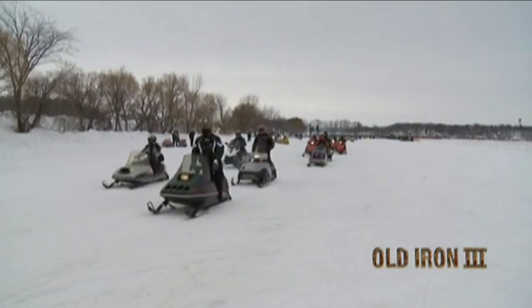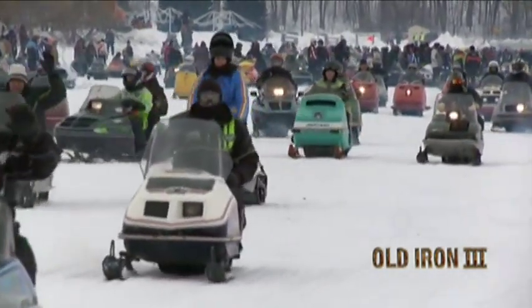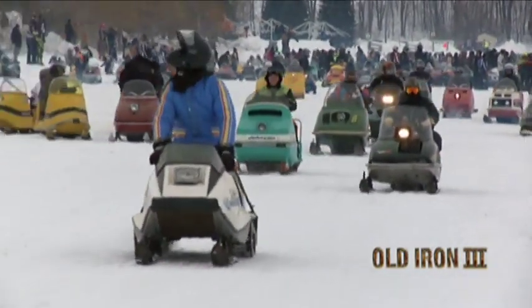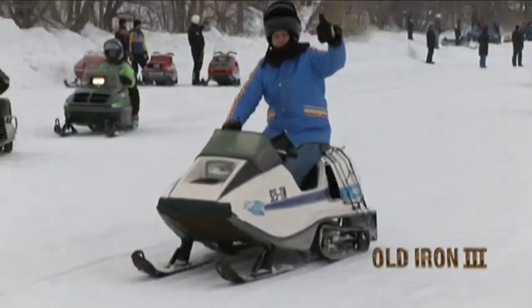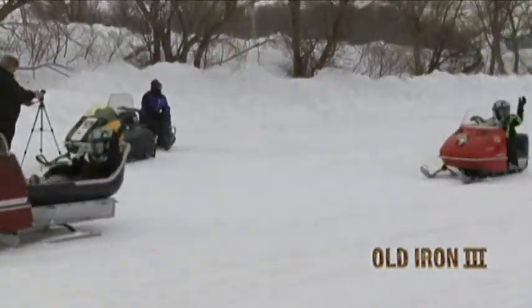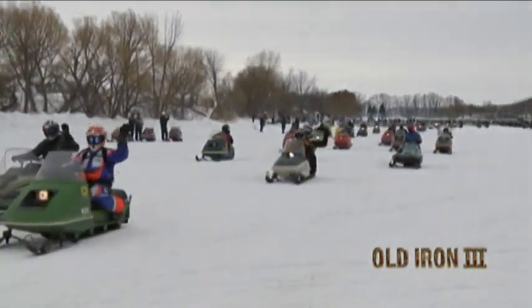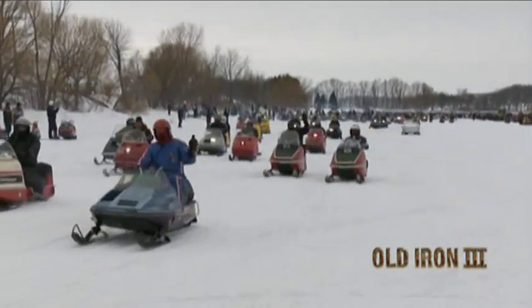Here they come. Boy, everybody's friendly here today. We got a nice day for this ride. Good driving conditions, good ice conditions, so we're going on the lake this year. Oh my gosh, look at the cutter here. Having fun on our upper. All kinds of brands. Look at this Gilson. You don't see many of them.